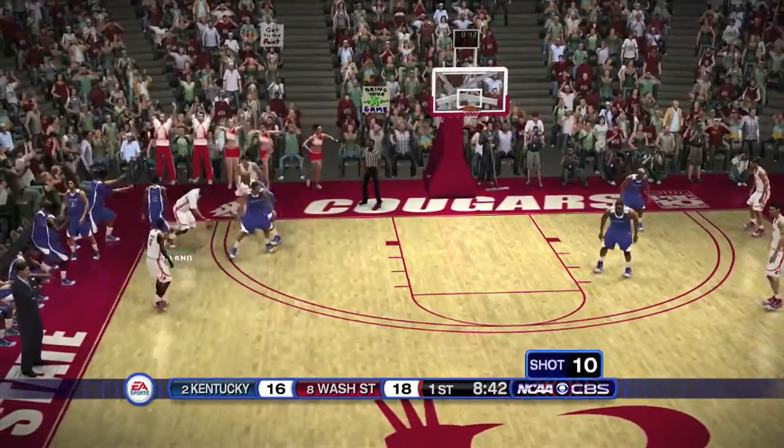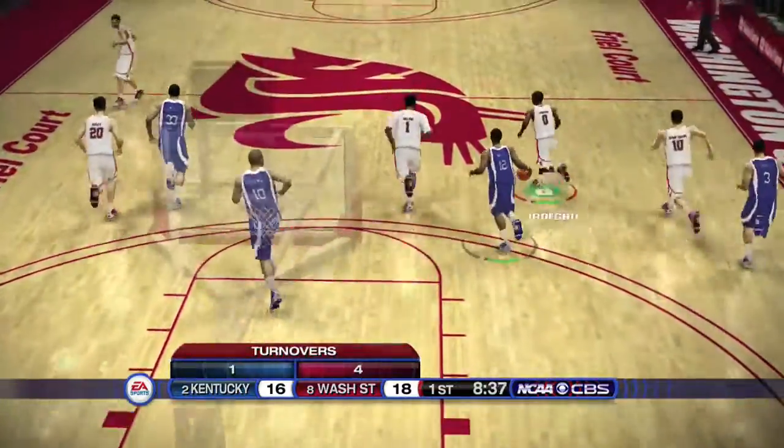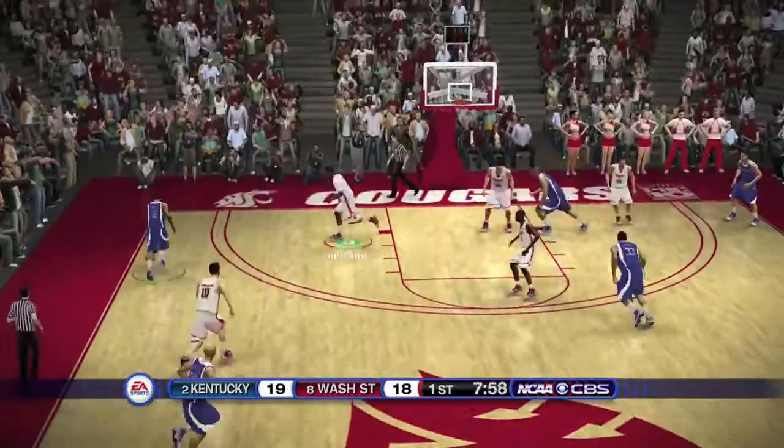As he loses this one, Holland will get it. He's in the game for the first time this season. And he loses it too. And now it's in the hands of Major, as he will not do anything with it. Kentucky will go all the way down the court, and quickly they'll hit a 3, in fact, on that possession.